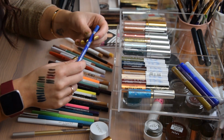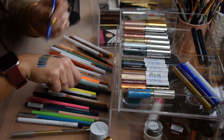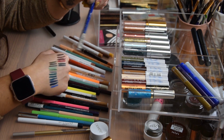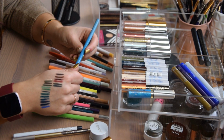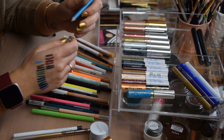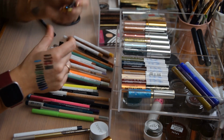More blues. This is the famous Rimmel Scandalize that was famous a long time ago, but I still use it in combination with the liquid liner that we saw earlier, and definitely keeping that one. It's the only one of that color. Then I have this Kiko limited edition Skinny Fit liner in this light blue, which still works amazing. I thought I also had more crazy light blues.